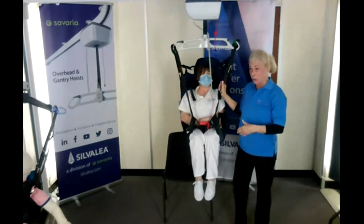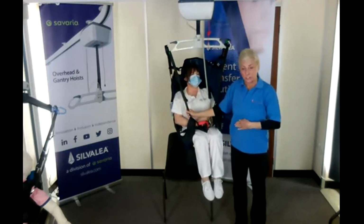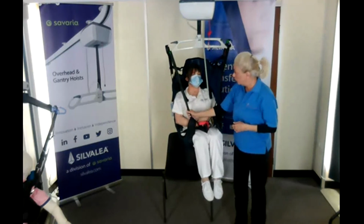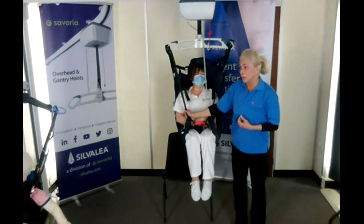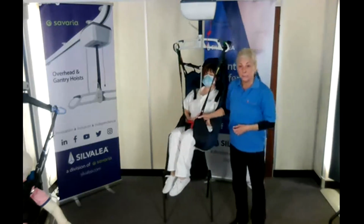So things we can add on are your hip tapes, your waist or chest support, depending on where the position is required, and a neck roll. These slings can also come without head support if you don't need it. You just need to ask.